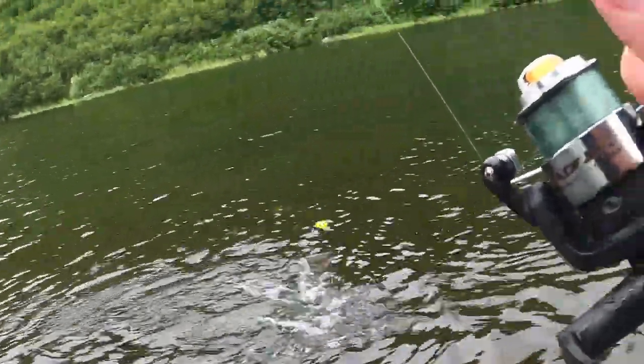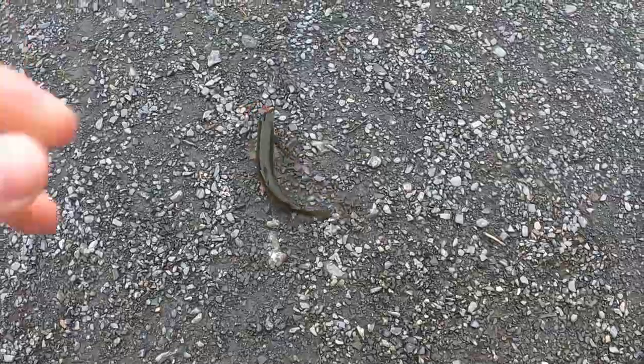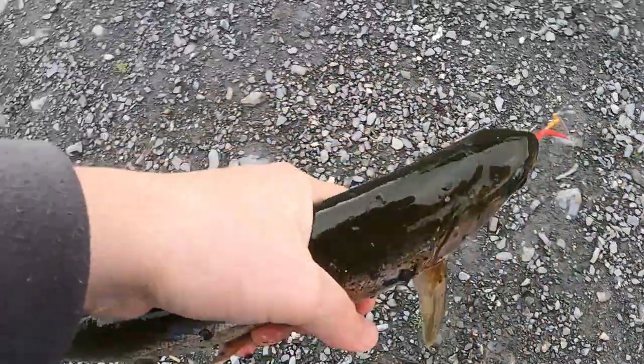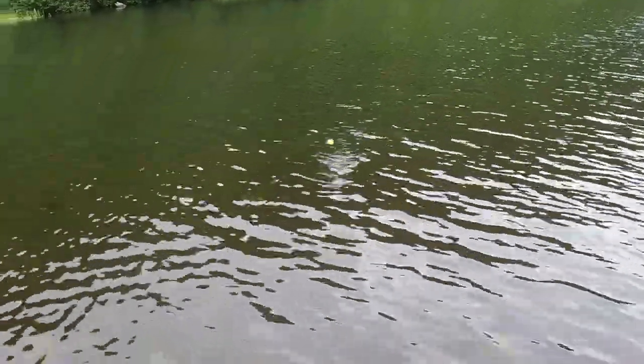I did not bring my net, but ooh, that's a good one. That is a very good one. Gotcha. Look at that bad boy. That's a, I don't know, maybe a 12-inch or 13-inch. Another little trout here.